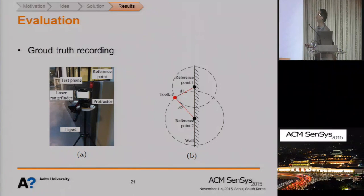And this shows how to calculate the ground truth. This is the toolkit, and we have pre-tagged the reference point, which has accurate coordinates. Then we calculate the coordinates of the toolkit as the ground truth.